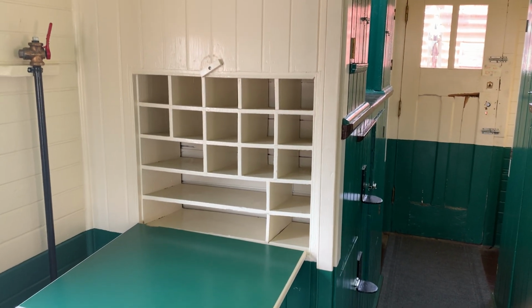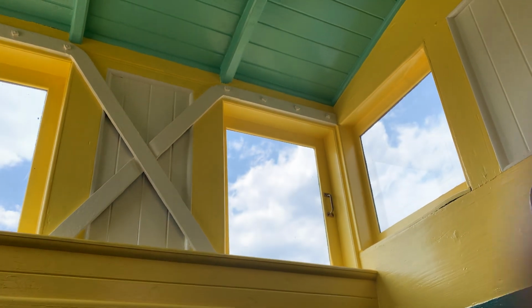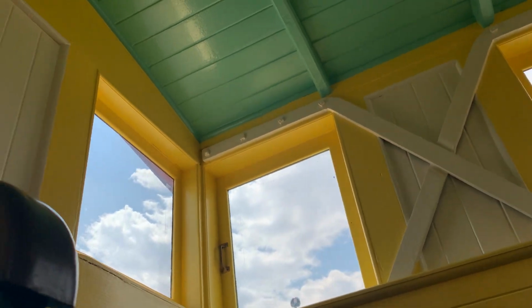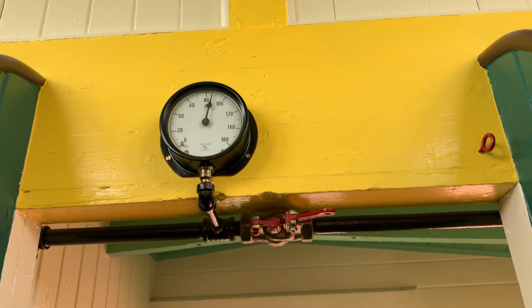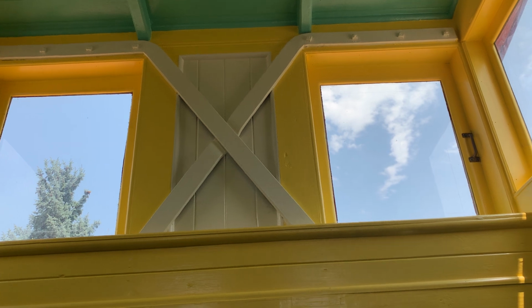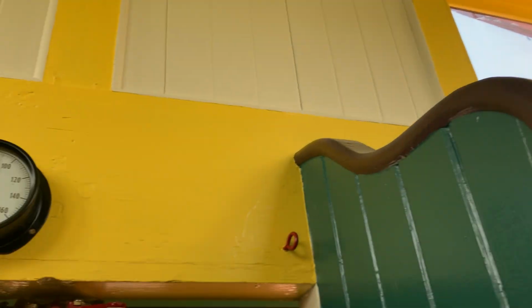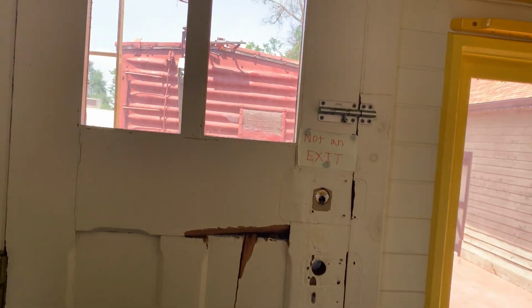There's a little record keeping or something there. Here's the observation area. Here's a steam pressure. Or I shouldn't say steam pressure, more than likely that's air pressure. Not an exit. The sink. I'm assuming there's a bathroom in here.